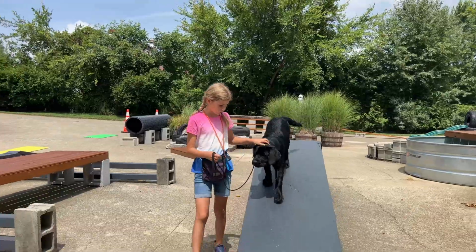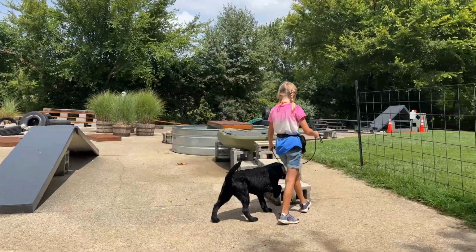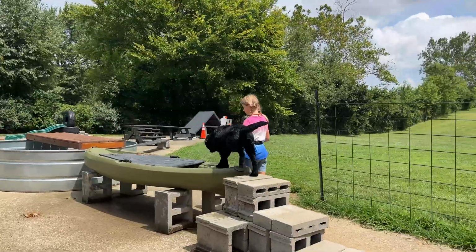Now, the neat thing about all this stuff is that what Charlotte's having to do there, where she's having to pay him, that's all short term. Over the course of time, Charlotte will be able to fade away from the treat work.